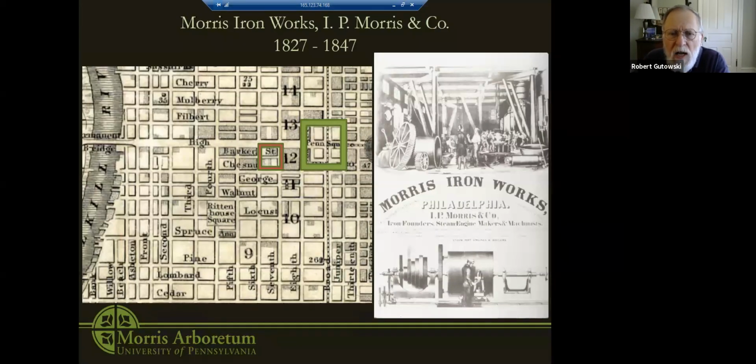We finally get to the Morrises here, the ironworks. This old map of Philadelphia shows where City Hall is today. There were a series of buildings. It was Penn Square, but buildings got built on it. This is where the Morris Ironworks were, the I.P. Morris Works.